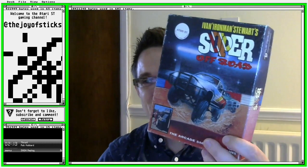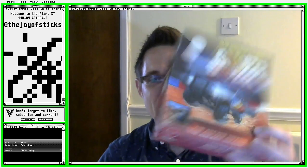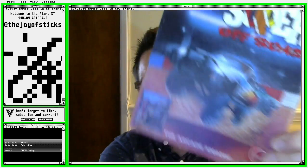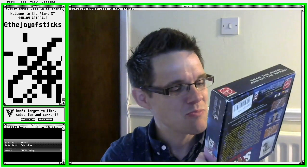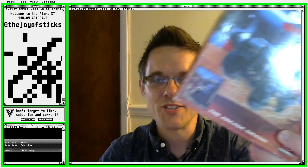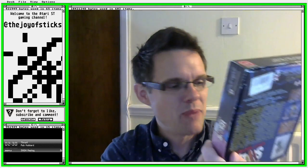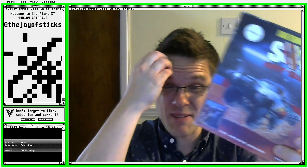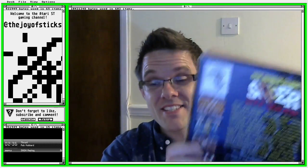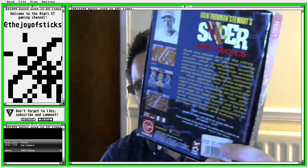Ivor Ironman Stewart's Super Off-Road. How cool is that? The arcade smash. What's this here? That's a picture of the man himself there with the arcade. Now, the arcade was brilliant. It was a lot like Super Sprint. It had free spinning steering wheels and pedals. I don't know if you can really see the pedals in the picture. But yeah, it was a great game. Great game. And the ST conversion is actually pretty decent. There are some better conversions out there, as usual.